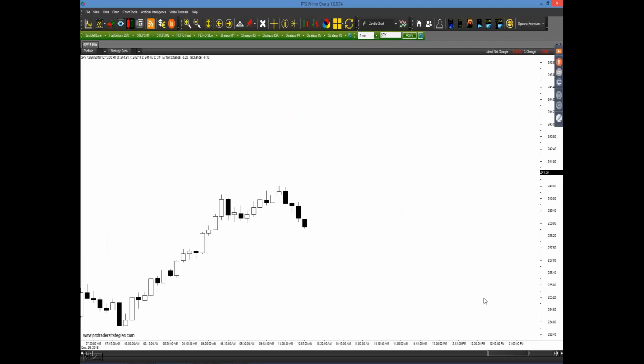Now, a 5-minute chart of the Spider. If you like to day trade stocks, intraday trade, all right, this is going back to, I believe, the last week of December. We had a really nice upward move on a 5-minute chart, and then it looks like we're rolling over. This is where most traders would say, okay, we've topped out. We are so overbought here on a 5-minute chart. It's time to short this.